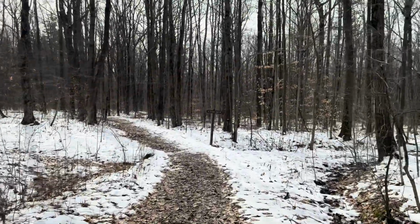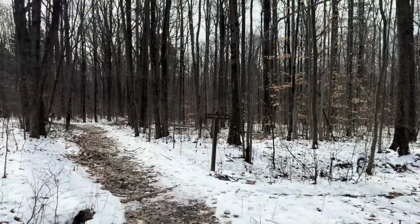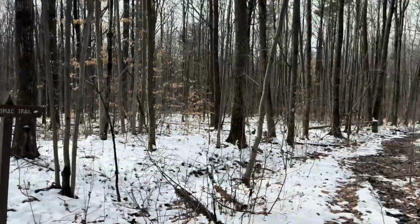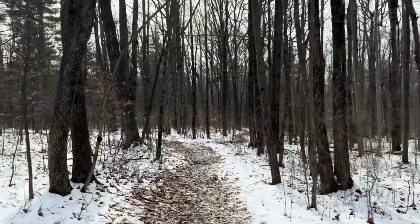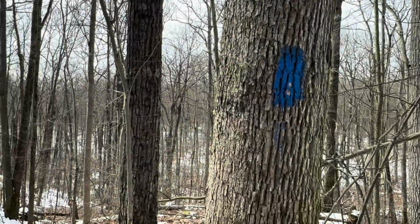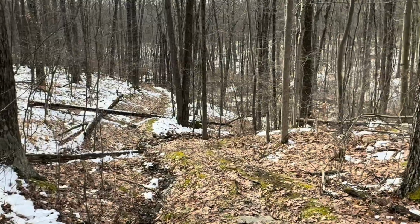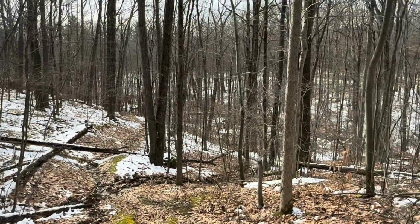Okay, Potomac Trail sign is right here. Actually, you can go to the right and you can go straight. It's really the same trail. We're gonna go straight. This is the only part of today's hike that I would consider hilly, coming down this part of the trail. If I remember correctly, there's a stream down here too.